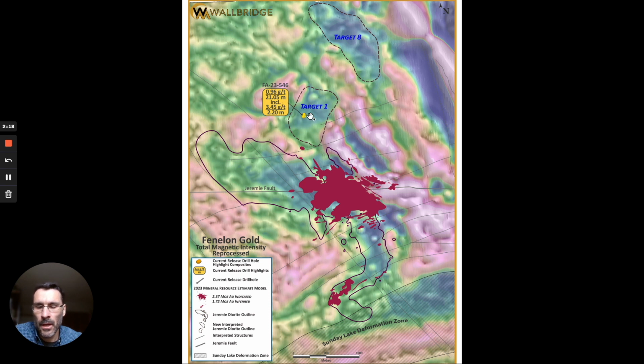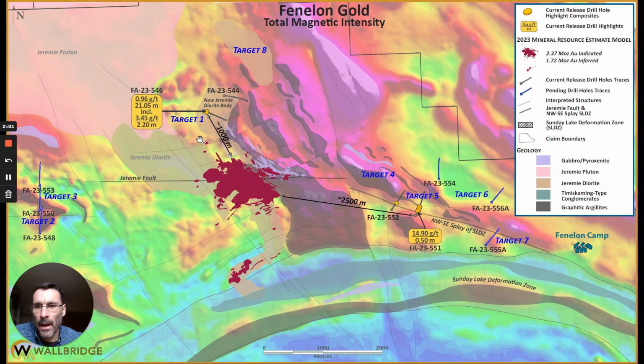good gold zone that's quite similar to our Area 51 type mineralization that we see in the main deposit, and it returned close to 1 gram per ton over 21 meters. So we're very happy with this result. And if we go back to this map here, it's quite far away from the current resource, and it opens up a whole new area for exploration for us.